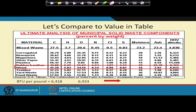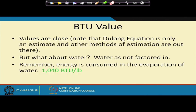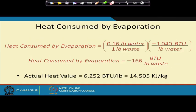And that number matches what is in a typical table. The BTU per pound we got from DeLong is 6,418, where the paper gives us 6,933. So it checks that we're in the same range. Once we have this, we have to incorporate the water as well, which reduces the BTU value.